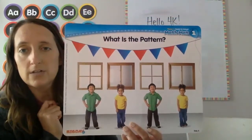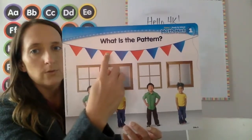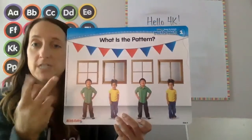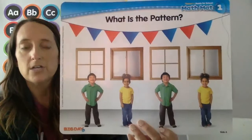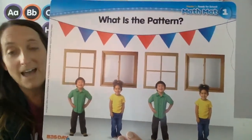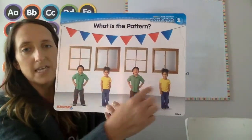And if we say the colors out loud, we'll be able to hear the pattern. Listen, red, blue, red, blue, red, blue, red, blue. They're taking turns. They're in a pattern. Do you see any other patterns on this picture? I do. Look at the kids. I see another color pattern with the kids.